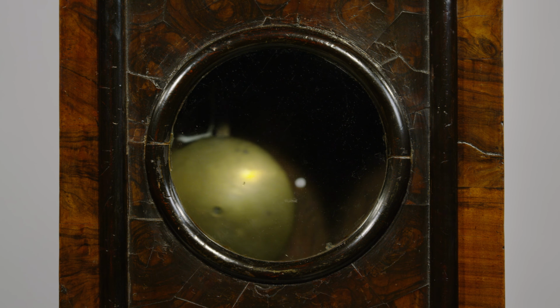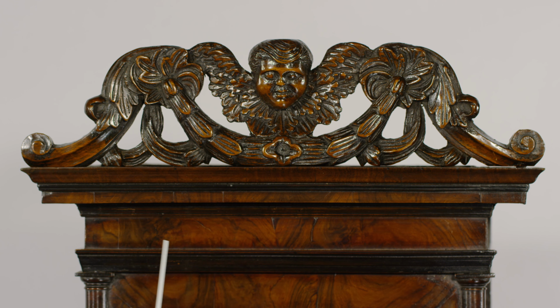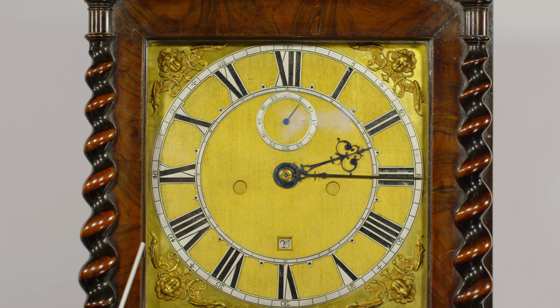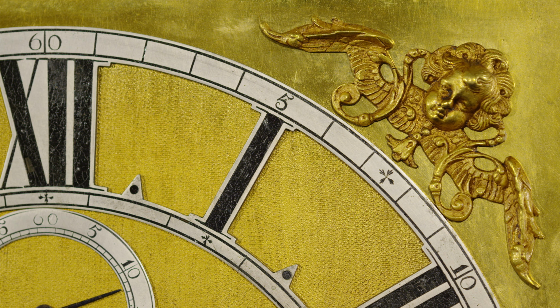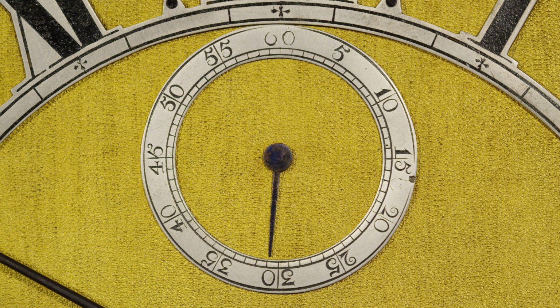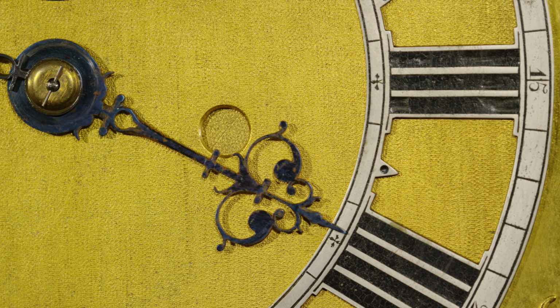You've got this lovely lenticle here, lovely carved walnut crest with a lovely little cherub face with little wings and floral garlands. It's a lovely design to set off the clock. We have a skeletonized chapter ring here, and the skeletonized has tiny little half-hour markers which are on the inner ring of the chapter ring, which has got also the quarter-hour markers in between the half-hour and the hour. The long pendulum with the seconds dial, and much more ornate hand than the slightly earlier clock.